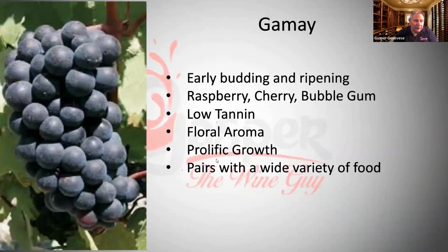Like we said earlier, the primary grape is Gamay. It's early budding and ripening. You get flavors of raspberry, cherry, bubblegum. Bubblegum's a very common descriptor for Gamay. It's got a floral aroma. It grows like weeds, and it pairs well with a variety of food.